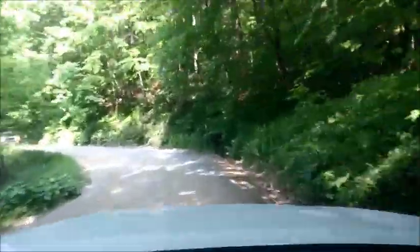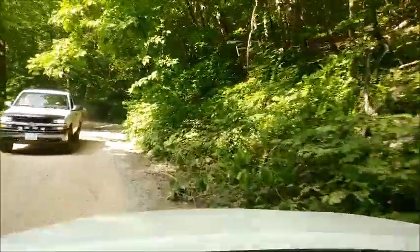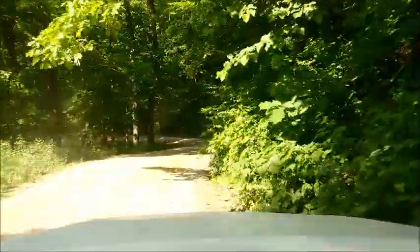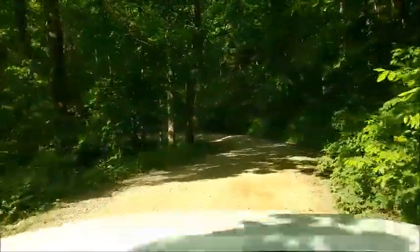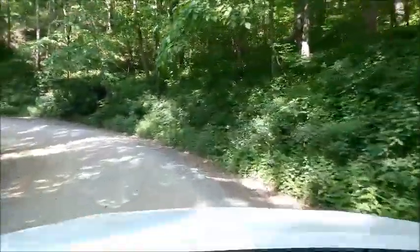There's a car coming up. Truck. Holy moly. I think those were New Hampshire plates. New Hampshire.